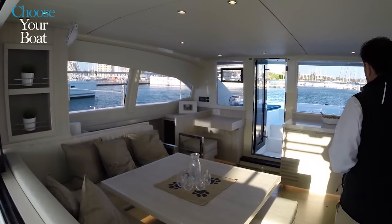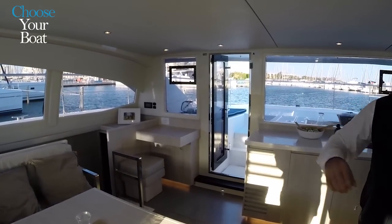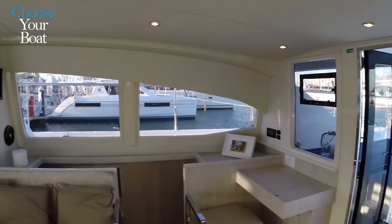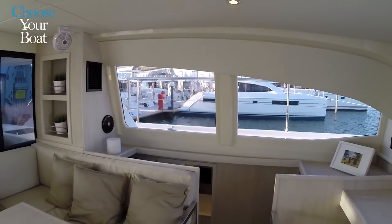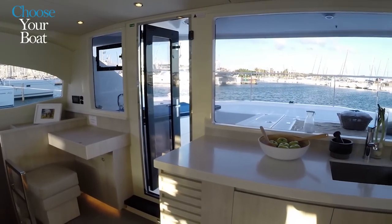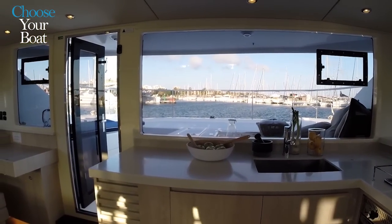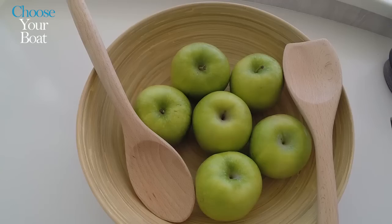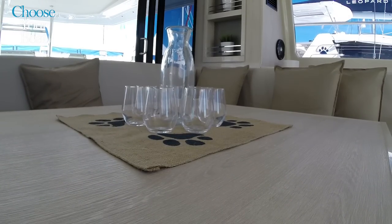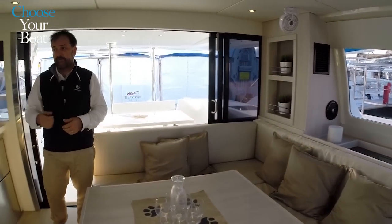A big change on our catamarans: we have flipped the entire main salon the other way, where the settee will be facing the forward of the boat. So we'll be looking at very large windows, with very good visibility from the settee looking forward. By flipping the galley and the settee, where on most boats the settee will be facing aft, here we're facing forward. Now the galley is forward.